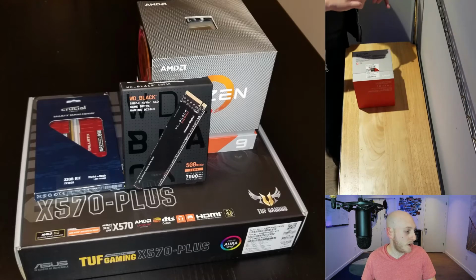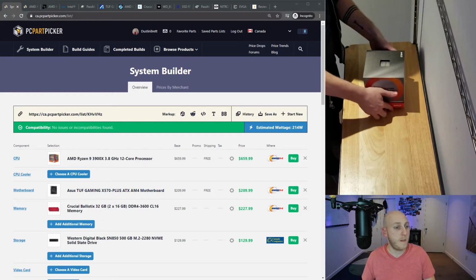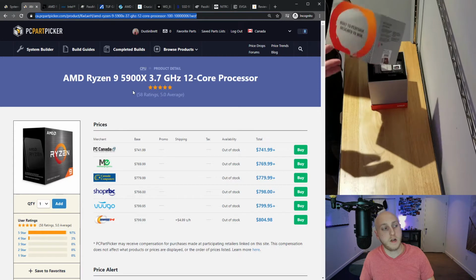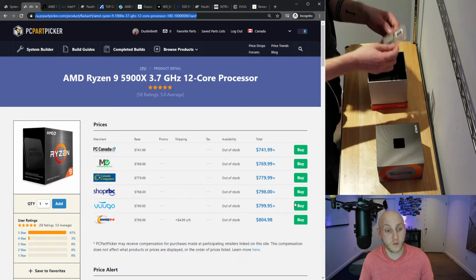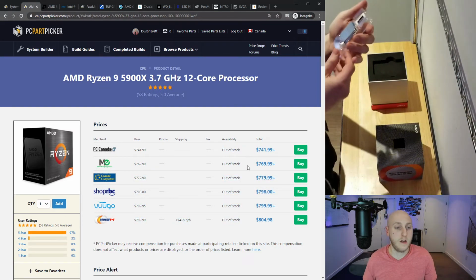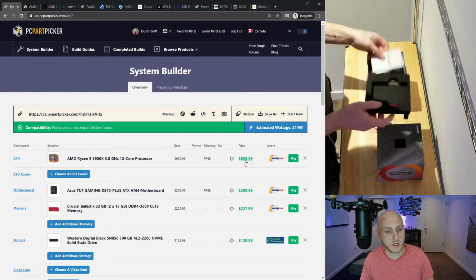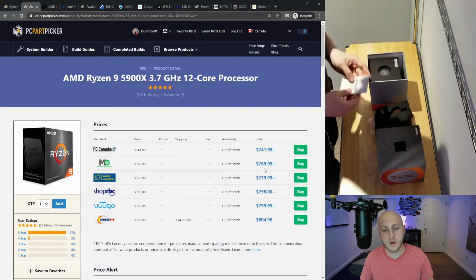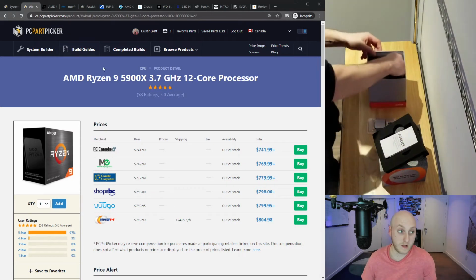I'll go over to the browser here, and here are the parts that I picked. If I show you the processor and talk about the 5900X, that's the newer version that I've been waiting for a while. As you see here, it's still all out of stock. I was able to get the processor for around 600. Right here it's saying 660, but I got it for about 600. So it's about 150, 160 bucks more for the 5900X, but if you can get it, that'd be great as well.